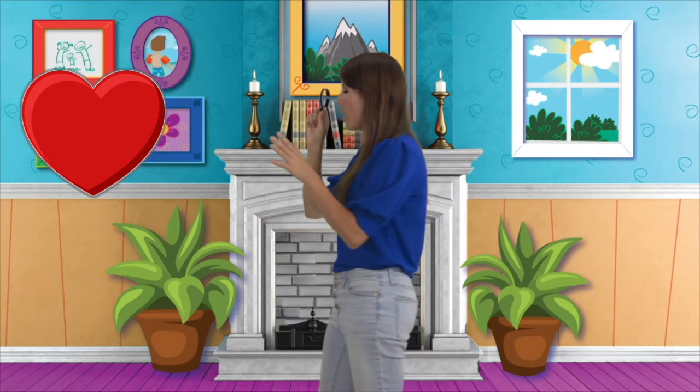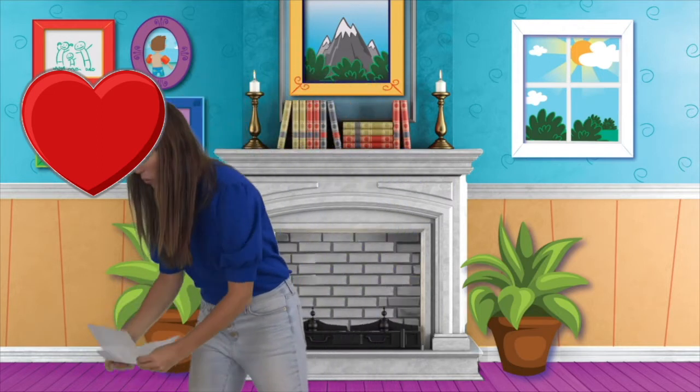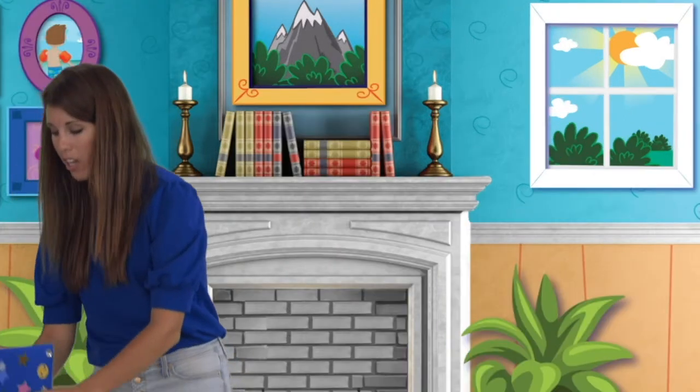Let's look. And oh, there it is! A heart. A heart is our 3rd and our final clue for today's mystery. So you guys know exactly what to do. I don't even have to tell you. Get out your mystery notebooks, and you are going to help me by drawing a heart in your pretend notebook.